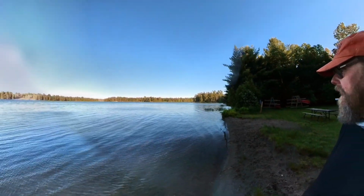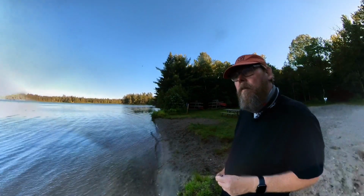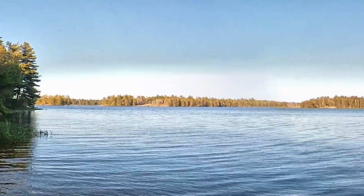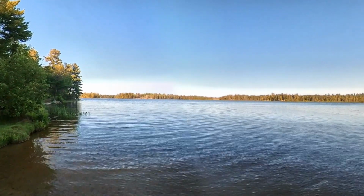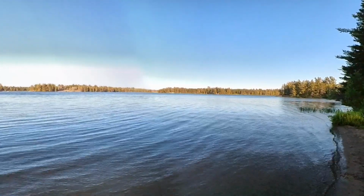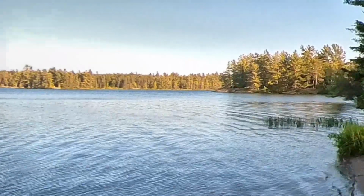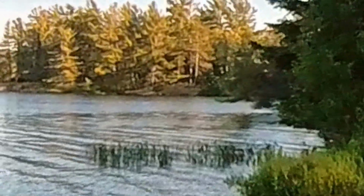Here's one of the many lakes. And this one is between White Spruce and Hemlock. I think I see some people camping over there. Hard to say. It's very pretty. And over there, you see the rock going into the water. That could also work as one of the sliding rocks.